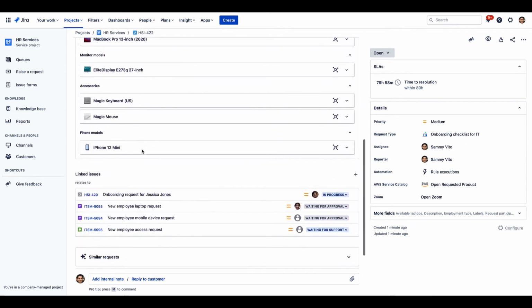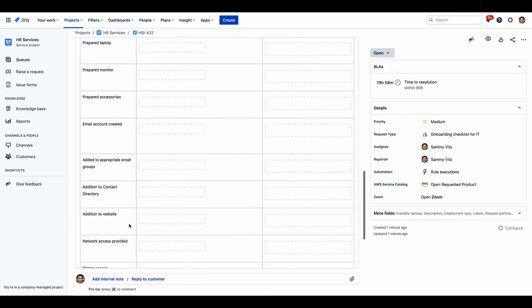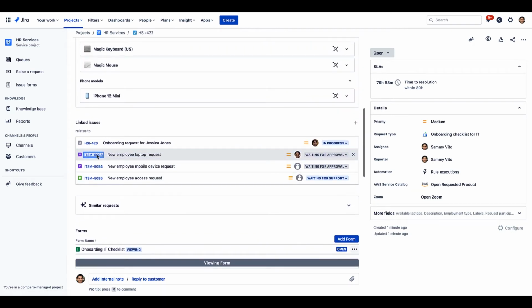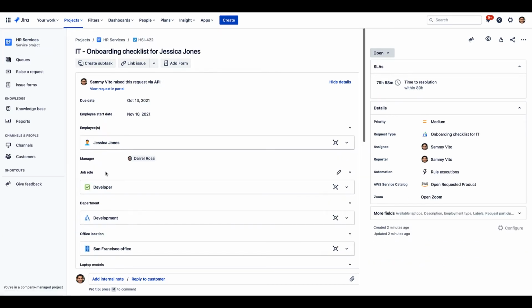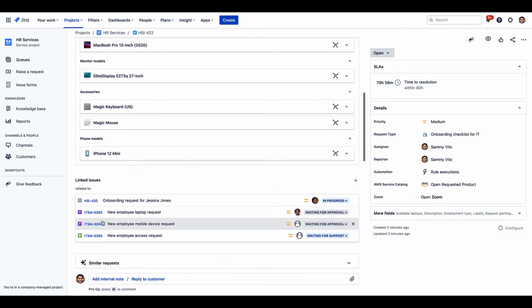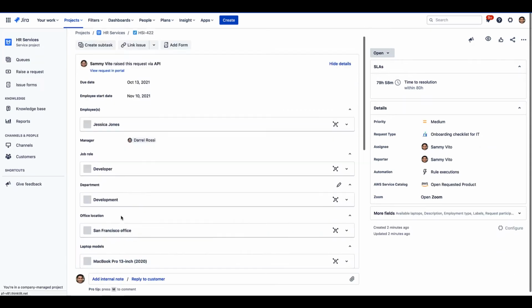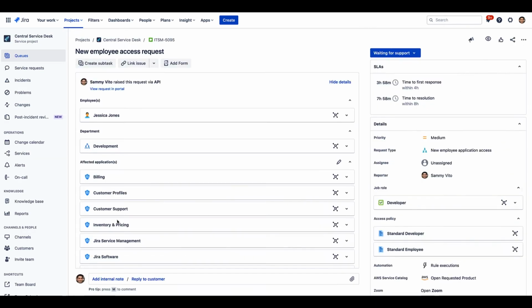Here's one for IT, with a checklist along with additional requests to set up the employee's laptop, phone, and systems access, which is created by looking up the role we assigned and its access policy, which dictate which systems the person should have access to.